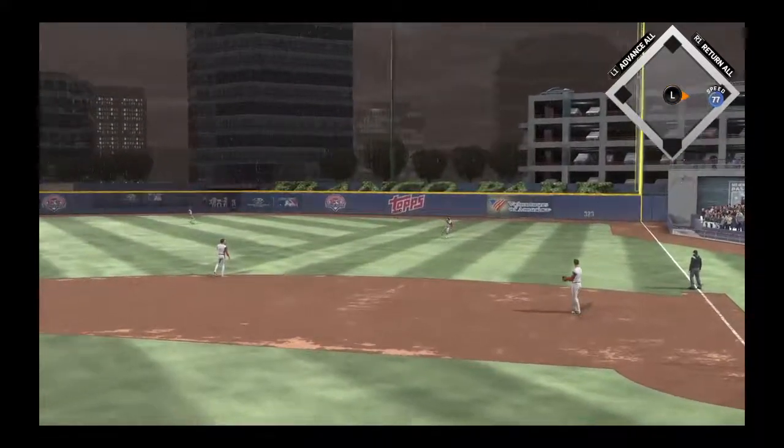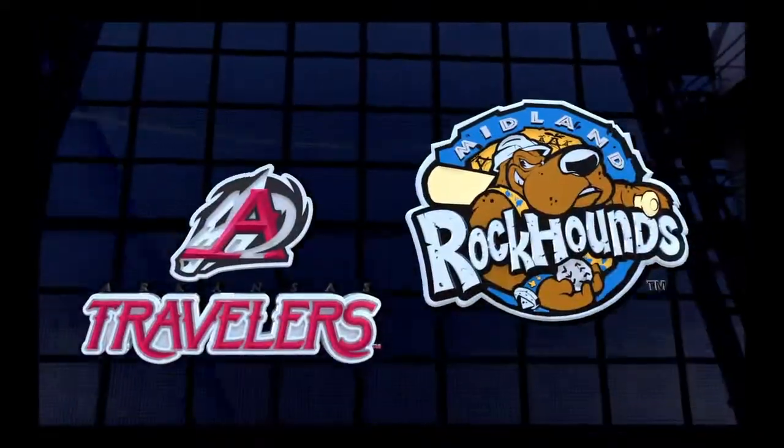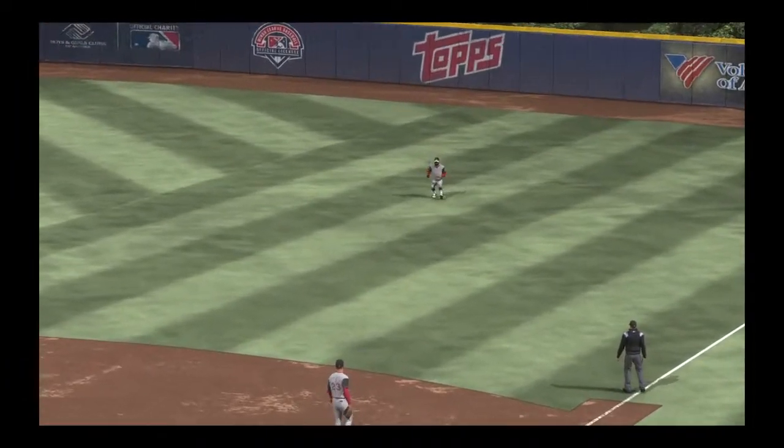And that is through into right field for a single. 3 for 3 on the night. He must be seeing the ball well under the lights. That single right there just kind of lets me think he's locked in pretty good.